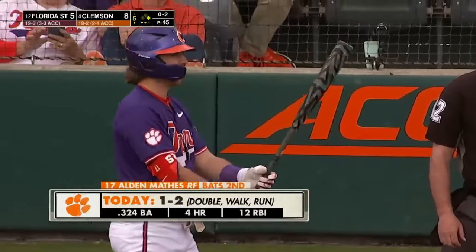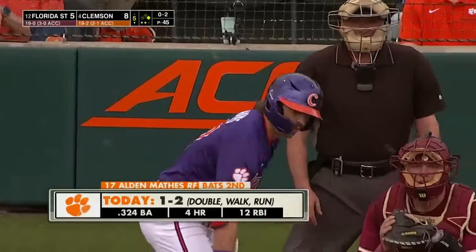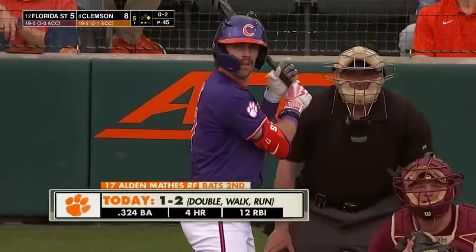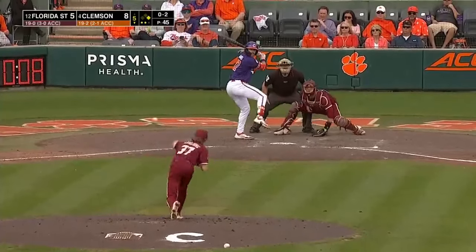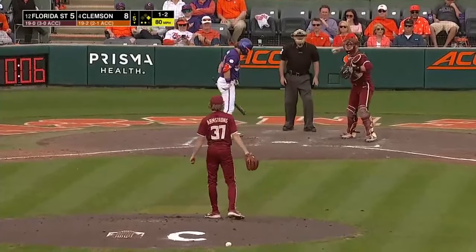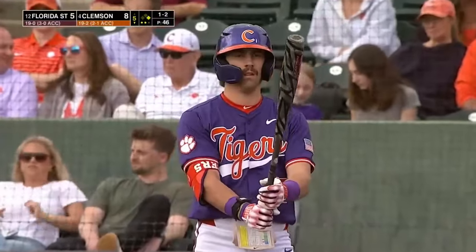0-2, Mathis was 4 for his last 24 coming in, but he did have the two-homer game against PC at Floor Field on Wednesday night. 1-2. Doubled and was left stranded in the second inning.